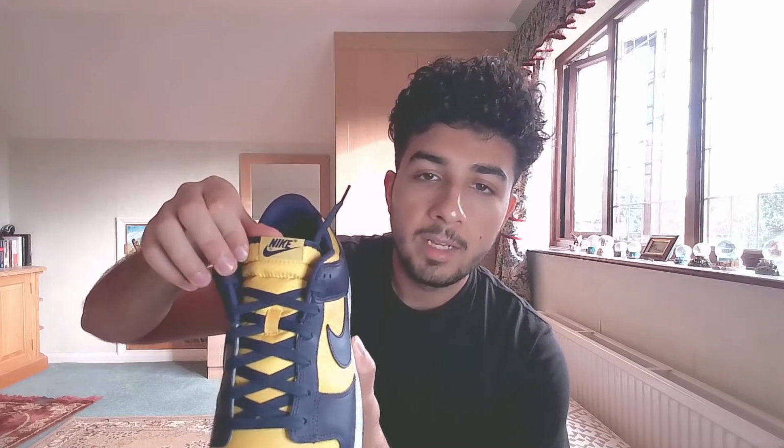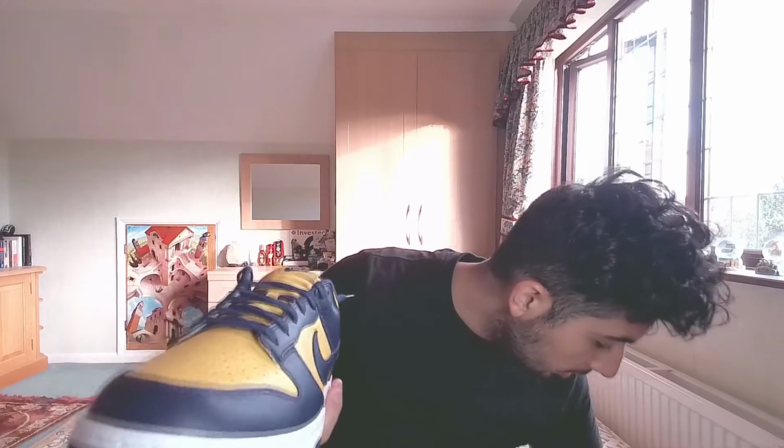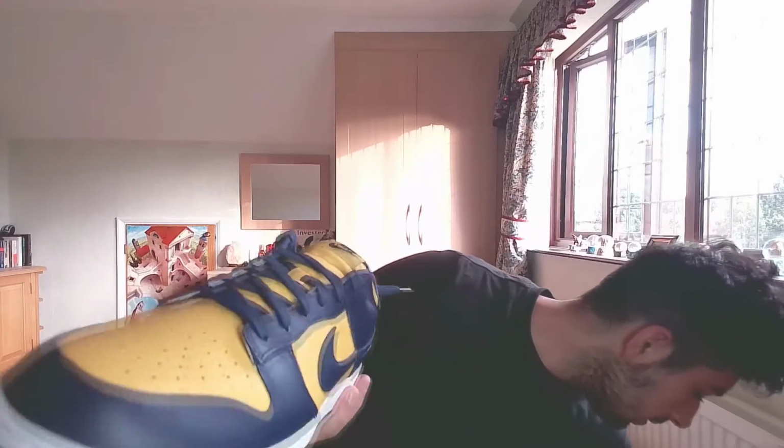You've got a kind of yellow, which is a slightly different color to the maize yellow over here. It looks a bit lighter on the tongue. It's a nylon tongue with the Nike branding, with the Nike tick in the obsidian dark blue going on over there. The laces are just these blue laces. I don't think you get another pair of laces with these. No, you only get the blue laces that come with this. It could have been nice if they incorporated maybe some white or some yellow laces just to make it pop or make it a bit more different.